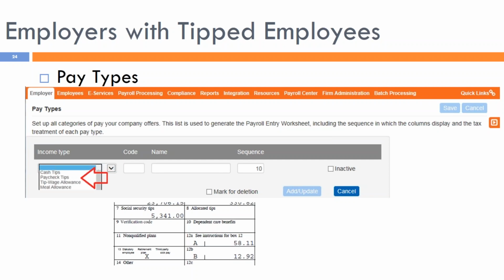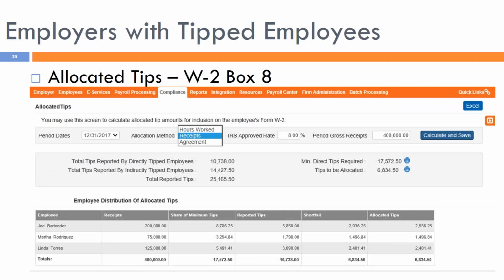A year-end compliance item faced by some employers with tipped employees are allocated tips. For those large restaurant establishments, they usually use allocated tips. Payroll Relief does support that. If your restaurant client is required to allocate tips, which feeds box 8 of the W-2, under the compliance menu, there's a screen for allocated tips.